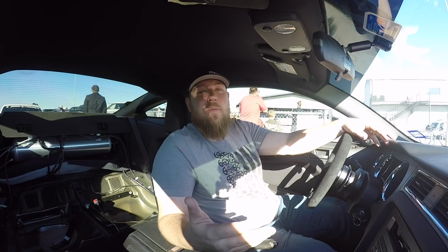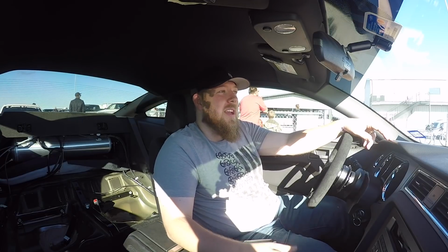and focus, because taking a second or two at the tree isn't really the end of the world, especially when you're trying to go out and learn. So I've got to remember that. I've got to remember that I'm not racing for anybody in the stands besides my wife and my daughter, that I'm out here to improve and better myself. So I need to be mindful of that when I'm up there at the line.